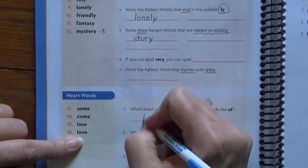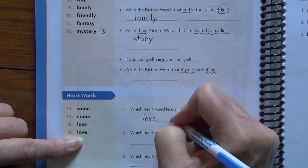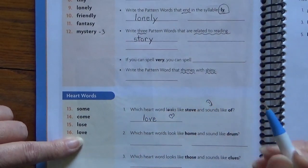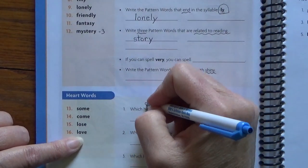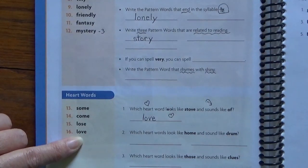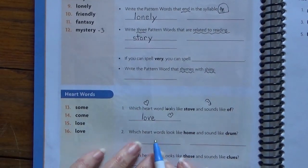Love. L-O-V-E. Oh, and that's a big heart word because love, I think of hearts. Put my heart there too. Excellent. All right, and then you're going to go on and you're going to do the other 2.